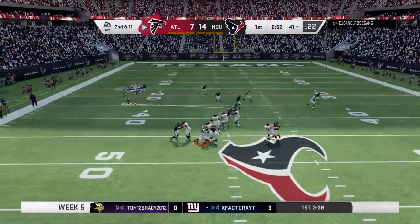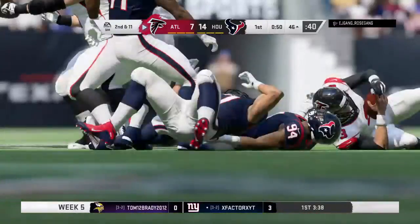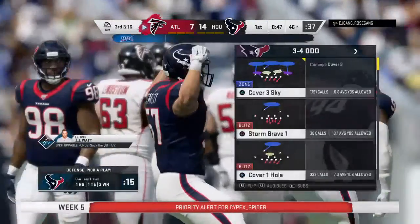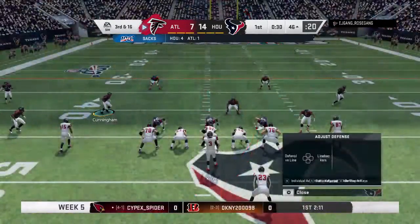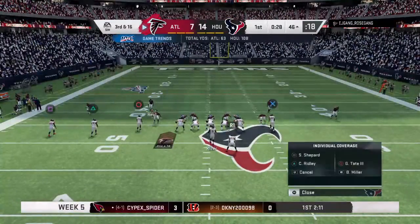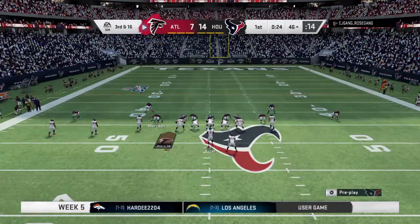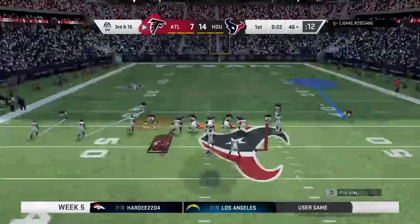To try again after the sack. Kizer, and he's going to go down again. Call it a loss of 5, a big sack to bring up 3rd down. So a tough spot for Kizer. The sack, and now it's 3rd and long. Here we go.